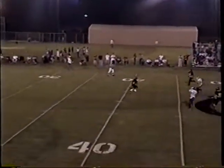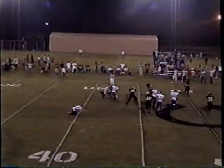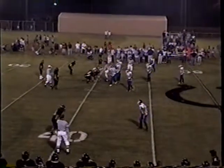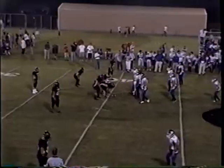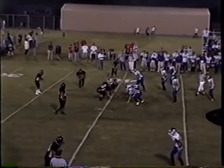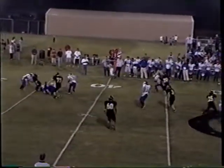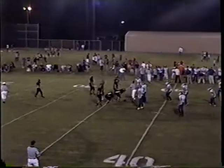Nice punt. Howard fields the punt at 40. Levi Howard breaks loose at 43. He's brought down immediately by number 21. Shotgun quarterback. Stopped by Levi Howard. In motion, number 25, Josh Holder. Levi Howard on the keeper, brought down immediately. The ball located at the 36-yard line.